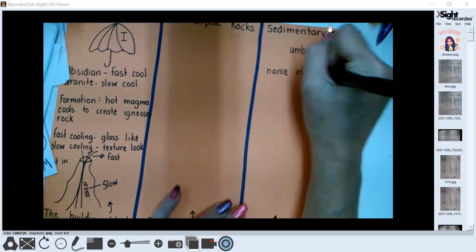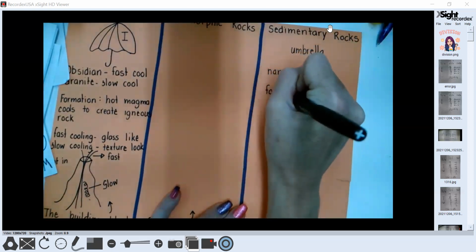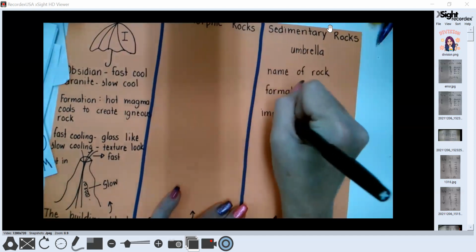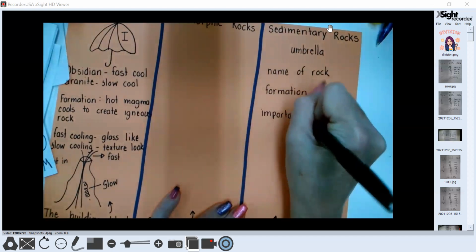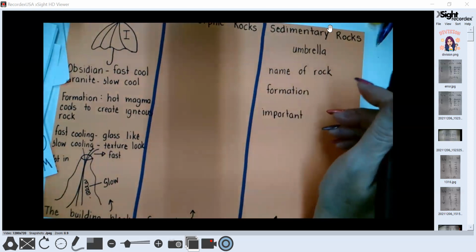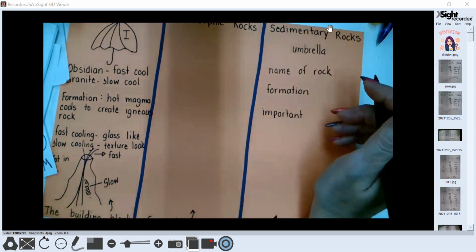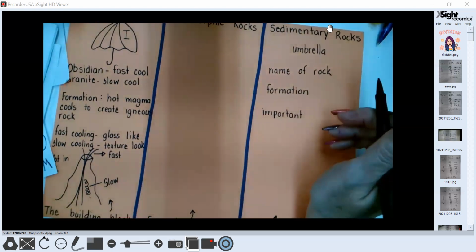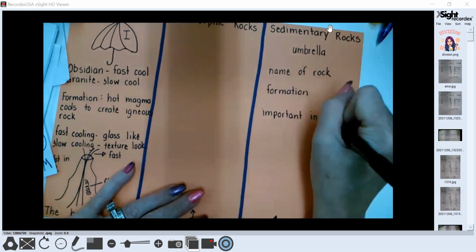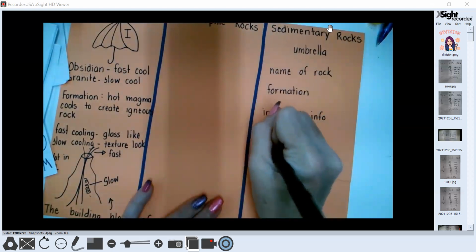Name of rock, formation, important notes. So stuff that they might tell you about how long it takes to form, about what you might find in those rocks, about where they could be, when did they start, whatever kind of important info about that particular rock that the book may have given you. And Florida, would they be in Florida?